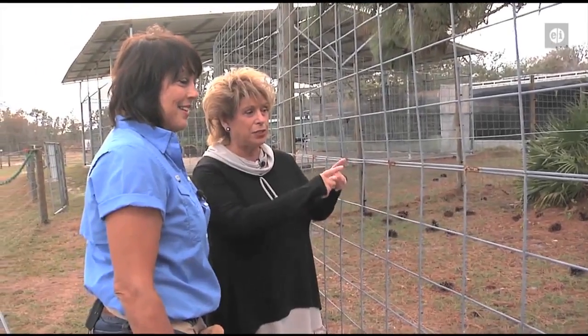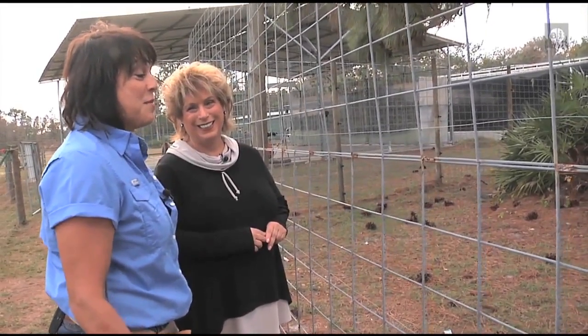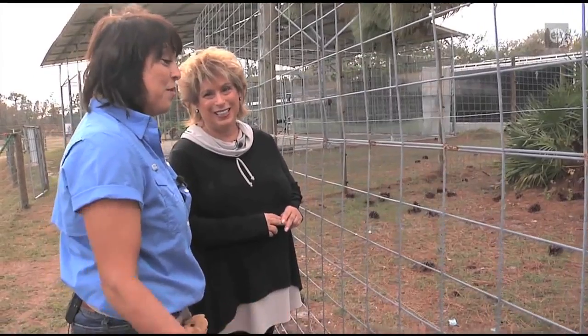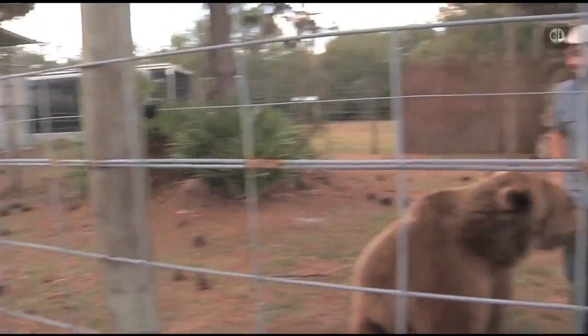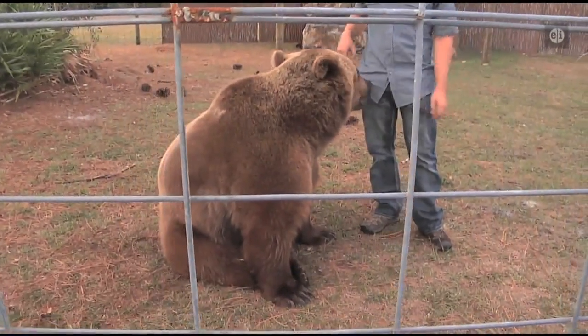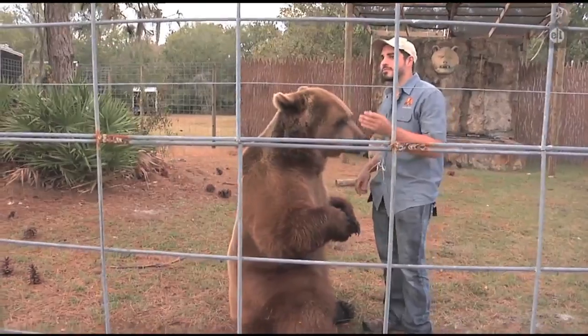And how much does that little guy weigh? Well, to tell you the truth, we haven't weighed him yet. We wait till he's 10 years old and we'll put him on a cattle scale. But we can estimate he's around 350 to 400. Oh, he's a lightweight, yeah. He could weigh anywhere from 400 to 800 pounds when he's full grown.